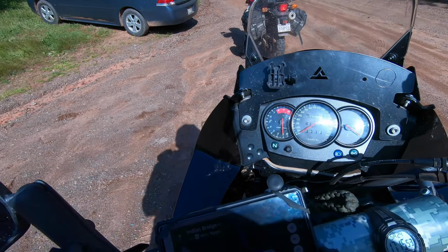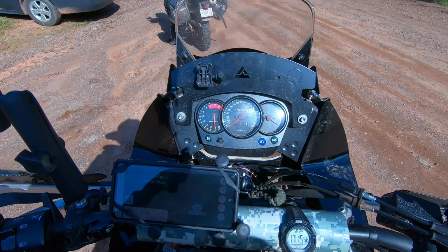Yeah, just getting coordinated here. Sweet. Getting back into the ride posture.